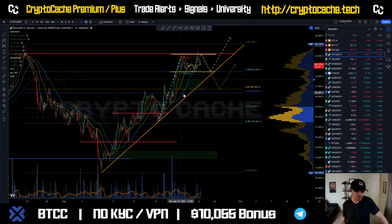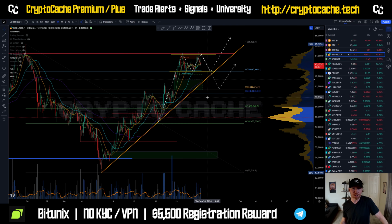Just be mindful, we do still have this fair value gap down below the price action, and that if we lose this lower support range, we could very well see further downside, but it makes less sense for that to happen. It would make more sense for the price to go up than down, just based on everything we've seen here so far. Again, you add everything together and the odds of success are greater going up than down. That's just my personal feeling here at this point. That's just kind of what we're seeing on the charts.